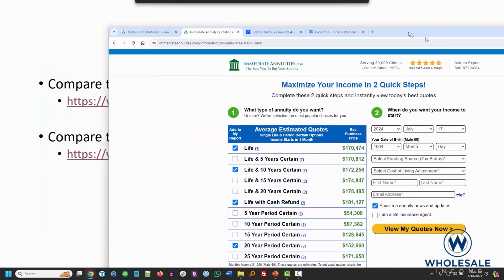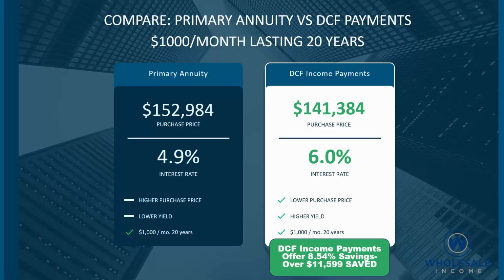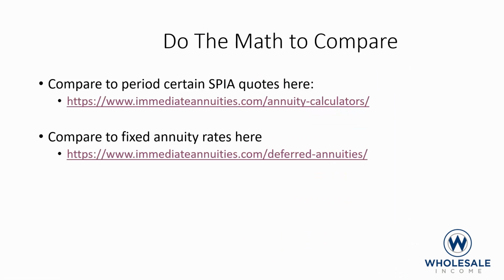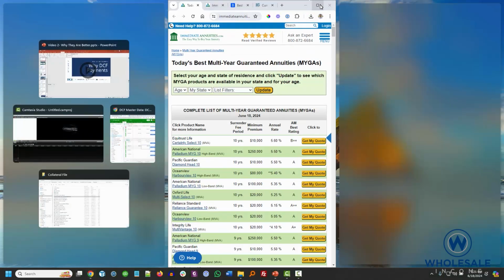is the cost based on today's rates from our friends at Immediate Annuities, and yeah, it's come down a little bit. $152,660. When I did the slide, it was $152,984, but that's still only $300. I'll still take that $11,000 savings. So you can do that math. It varies with time, but I'm consistently about 1 to 3% higher yield than comparable new issue annuity offerings. So there's a good reason to always consider the secondary market for payment streams.